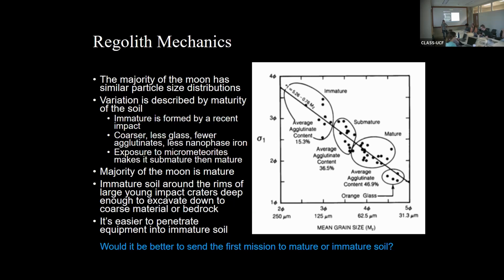Yeah, all you're talking about here is the process of micrometeorites turning it into glassy aggregates in maturity. So you don't think it has to do with compaction? No, not at all. I think the immature soil is actually probably more compact than the mature soil right on the top because it hasn't been gardened by micrometeorites. Well, then why is it easier to stick stuff into it? Into what? The immature. No. Yeah, I get it now.